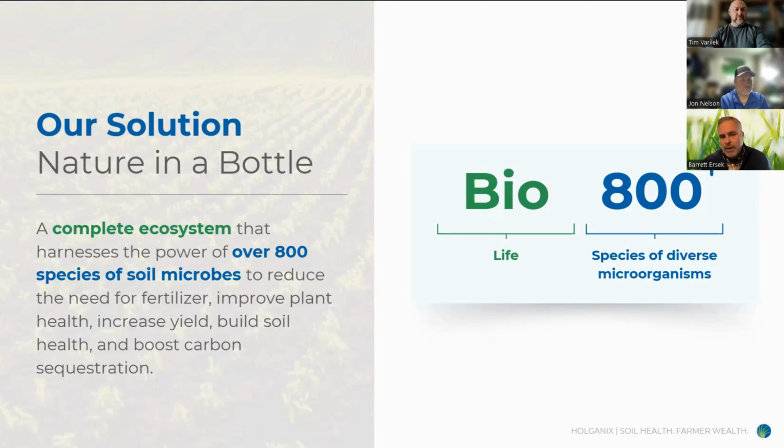There are a lot of microbial products out there. It's becoming very popular, different kinds of microbial technologies that lots of different ag tech companies are using to do everything from plant protection to helping improve nutrient uptake and other things. But if you look at the basic mechanisms these other microbial companies are using, you can see the difference in Holganix by just asking one simple question: how many species of microbes do they have in their product?